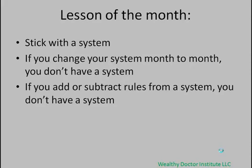So, what's the big takeaway about all this? Here's the lesson of the month. Stick with the system. I don't care which system you use. If you choose it, stick with it. If you change your system by adding a rule, disregarding a rule, switching from one system to another, then you're not following the system. You may be following a system, but not the one you committed to when you first committed funds.